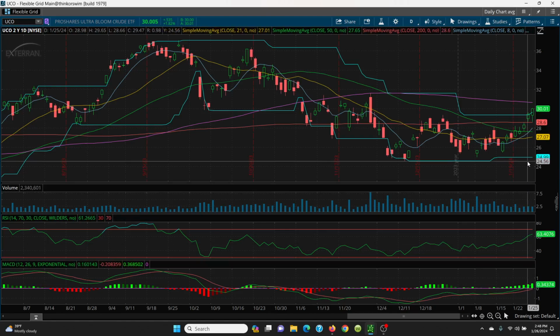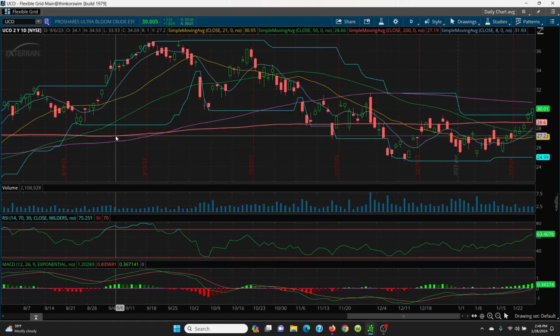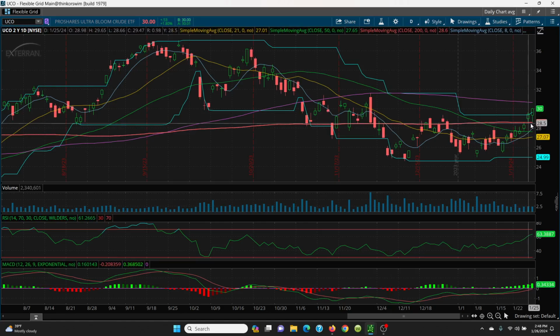Now, when we look at this candle right here, this is today's candle. Your high was 30.08 and your low was 28.66. Now, if you look, what it did is look at this key 200 SMA here. So on a scalping basis, 28.60. Today's low, 28.66. As long as that held, and then I always watch your actual commodity of crude, this was a time that you scalped.